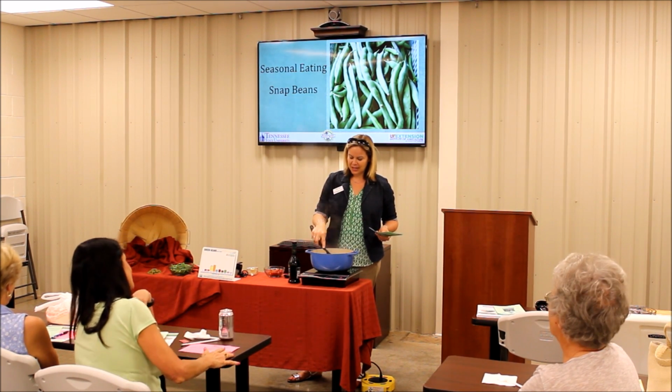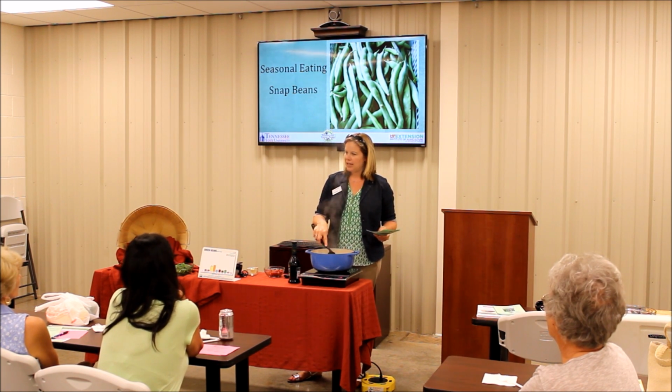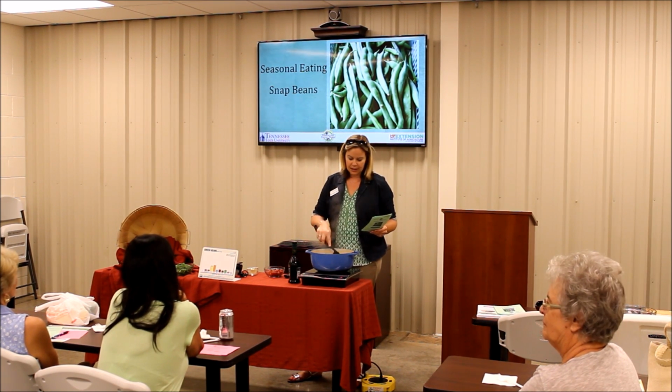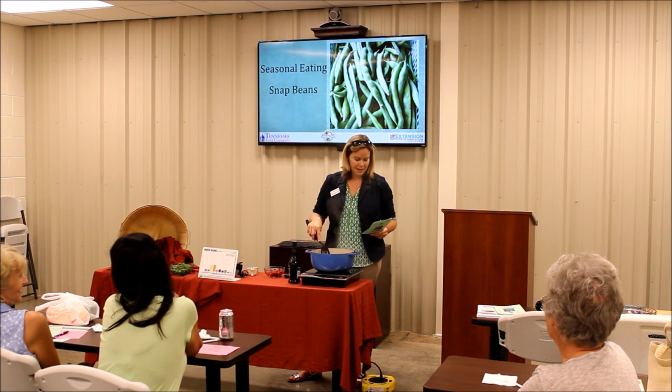All right, so I don't want to cook these down like caramelized, but you just want them to be softer. And then we're going to add our beans that have already been steamed. These were steamed a little bit, so this will help.